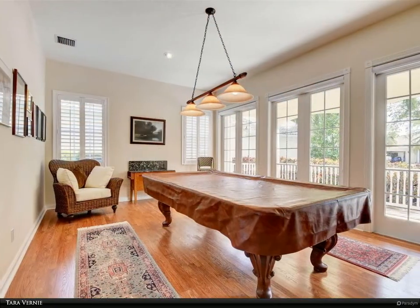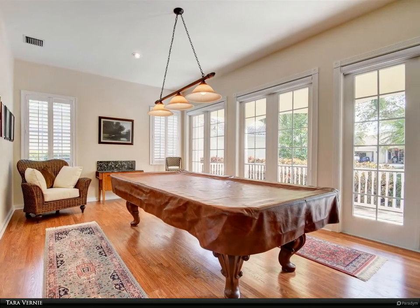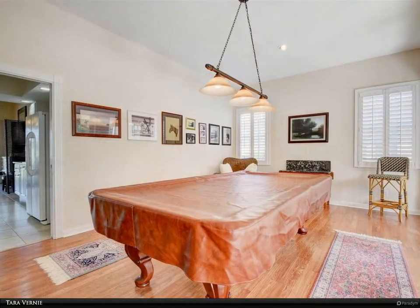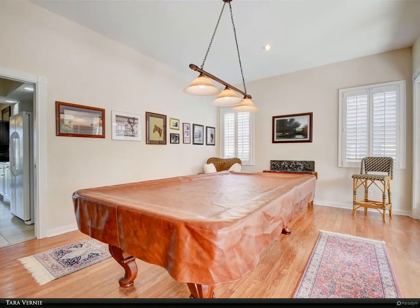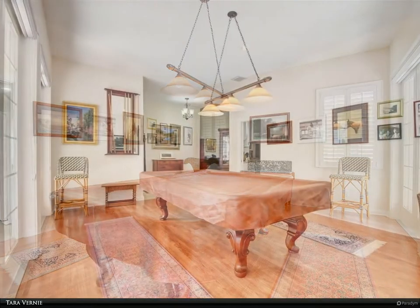When you step through the front door, the first thing you will notice is the beautiful lake views. The master and guest bedroom both overlook the lake. Enjoy a glass of wine in the screened lanai while watching the sunset over the lake.